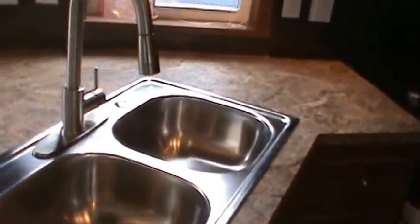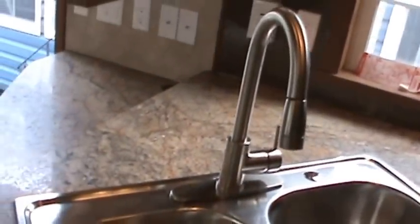Stainless steel sink. Single lever faucet with pull-out sprayer. Full extension ball bearing drawer guides. Self-closing hinges. See? Self-closing. A lot of the shelving is adjustable. This has black appliances. 30-inch range, 30-inch microwave. The hutch has a puck light on it. A lot of adjustable shelving all the way around.